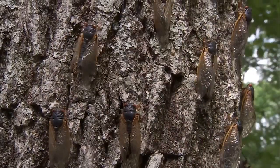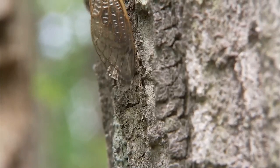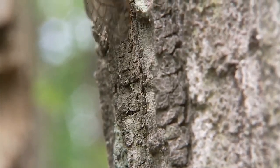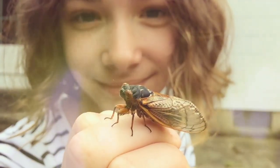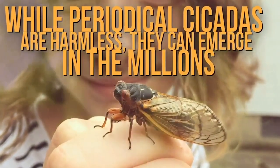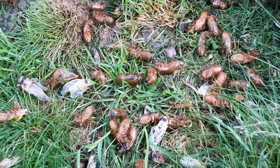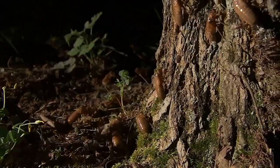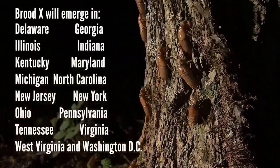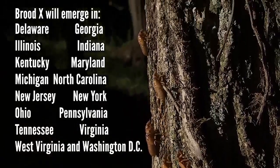Cicadas lay their eggs high up in the trees where they mate. Six weeks later, their eggs hatch, the nymphs fall to the ground and burrow into the soil, and the cycle starts all over again. Periodical cicadas are harmless, but numerous. In some regions, they can emerge in the millions. Brood 10 is one of the largest and most widely distributed broods, and cicadas will appear in 15 states, as far west as Illinois, as far east as New York, and from northern Georgia to southern Michigan.